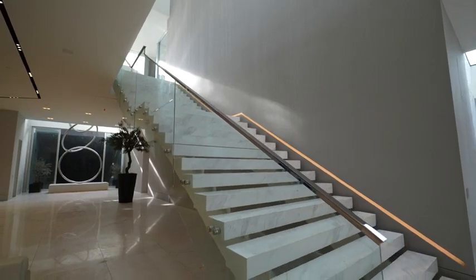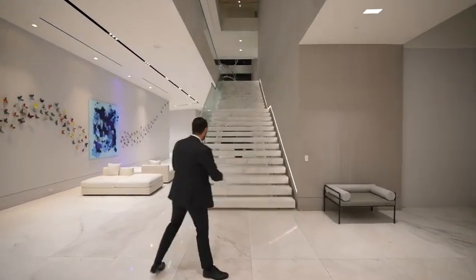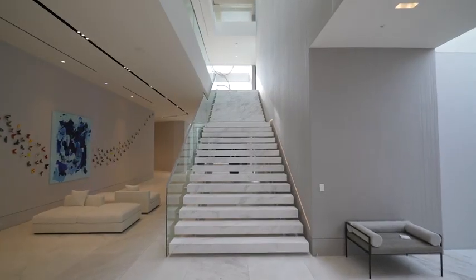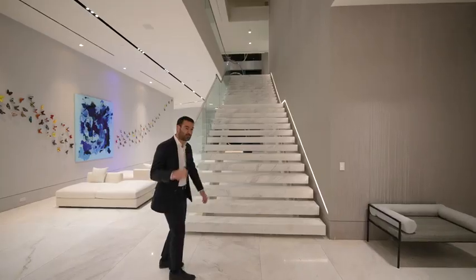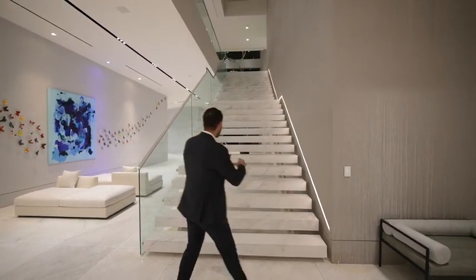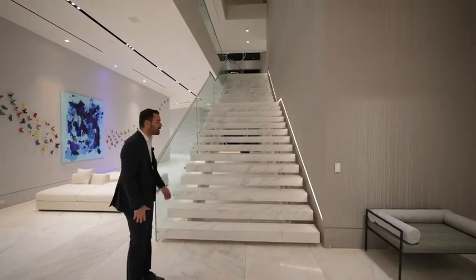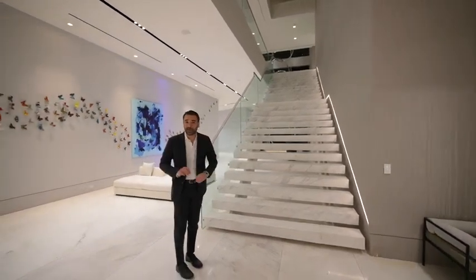All right, everyone, here we are on the lower floor landing. Before we continue our tour here, I want to turn back and talk about this floating marble staircase design. I say floating because it's actually not attached to the wall here, and it's all clad with marble, has the recessed wall lighting, glass railing, and you come to the landing of the lower level.